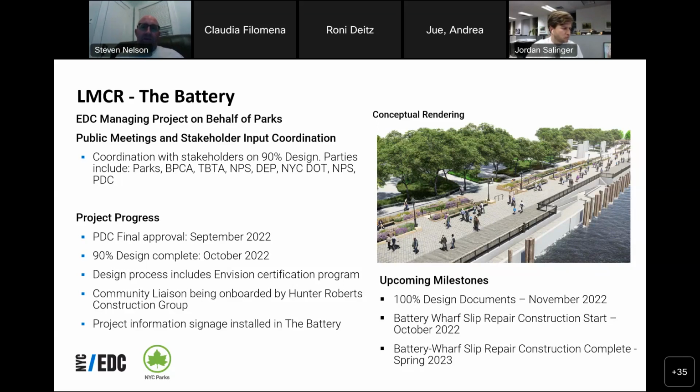Our upcoming milestones: 100% design documents in November. Our interim Battery Wharf slip repair construction will be starting this week, actually. We've set up a construction fence and a barge has been placed out in front of the wharf for addressing deterioration and operations of slips 1 and 2 for statute cruises. And that construction will be complete in spring of 23. Next slide.